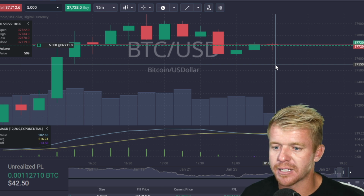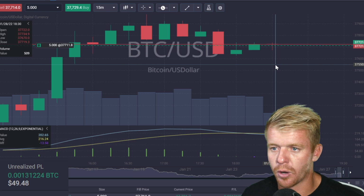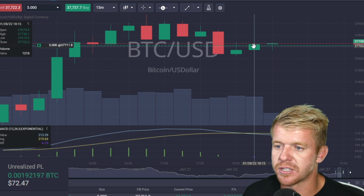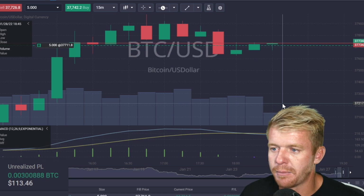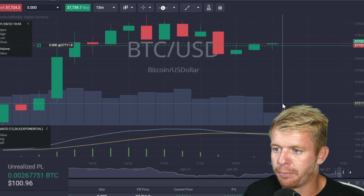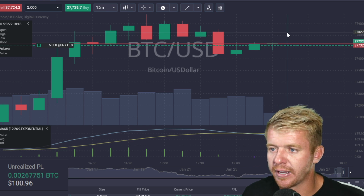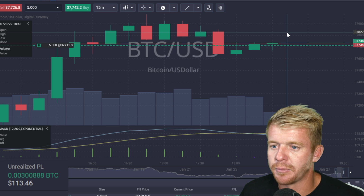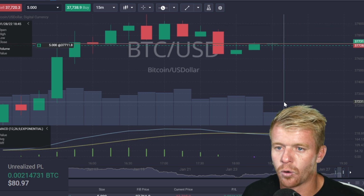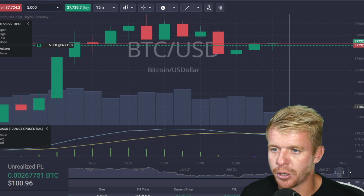So let's see if we can make this back now and get a $200, $300 winner on this trade, and push above this resistance. So here we go. We're starting to push. Let's see if we can break to the upside here nicely and try to push up. Let's get into this level here. I think anything above 37,800 will be a good profit target here because we don't want to get stuck at that level one more time. So let's see if we can push up here.